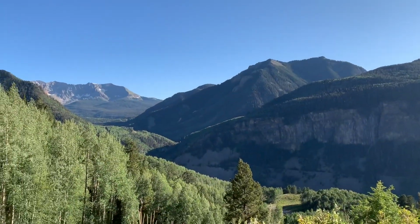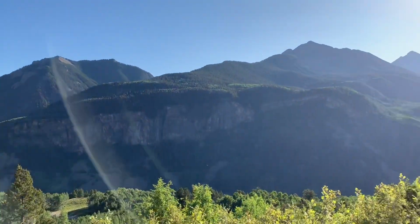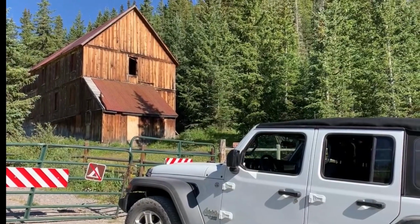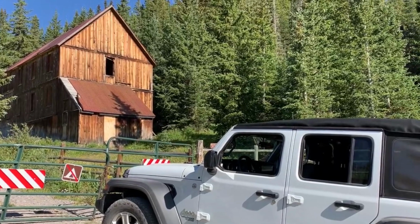Round trip, it'll probably just take you a few hours. We ended up coming into the trail about 3:30 and we're heading out now here about 6 p.m. This is in mid-September. So I hope this video helped you see why Alta Lakes would be an easy spot for you to add to your list if you're visiting the Telluride area.